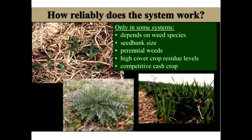So how reliably does the system work? This is also something that you need to consider before attempting and adopting this system. It's not something that's going to work in every field. This is something that we've been hearing more broadly in organic systems. The same thing doesn't always work in every system in every field. It depends on what your weed species are. It definitely works better with broadleaf weeds versus grasses or perennial weeds.